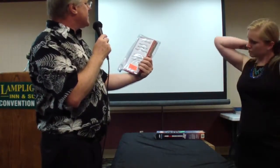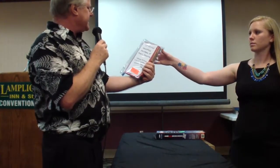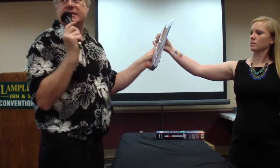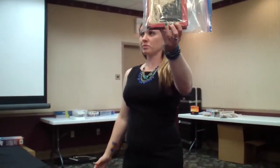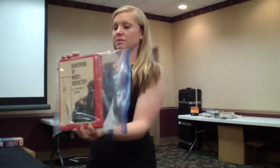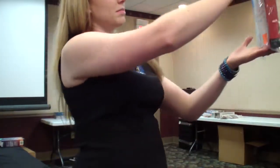Oh, there it is. First edition Handbook of Model Rocketry, library edition with a wonderful cover from 1965. Is it signed? No, it is not signed. It is a G. Harry Stine first edition, though. Hardcover. Let's start that at $50. Then give me $50 for that book.